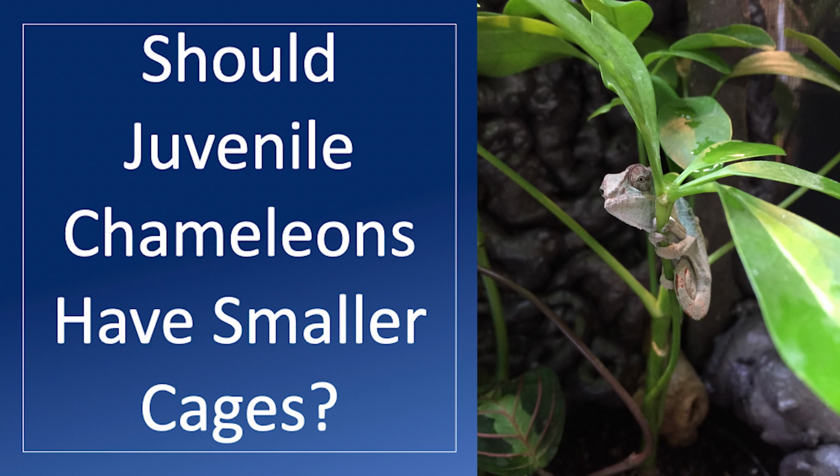But what about a juvenile? When I get a 3-month-old panther from a breeder, the little thing, should I start them in a smaller cage? And the answer is no, because when you get a chameleon from a breeder, if they're old enough to be sold to you, they are old enough to go into an adult-sized cage. Chameleons grow quickly. And really, by the time a panther chameleon is 3 to 4 months old, they are ready to take on the world.